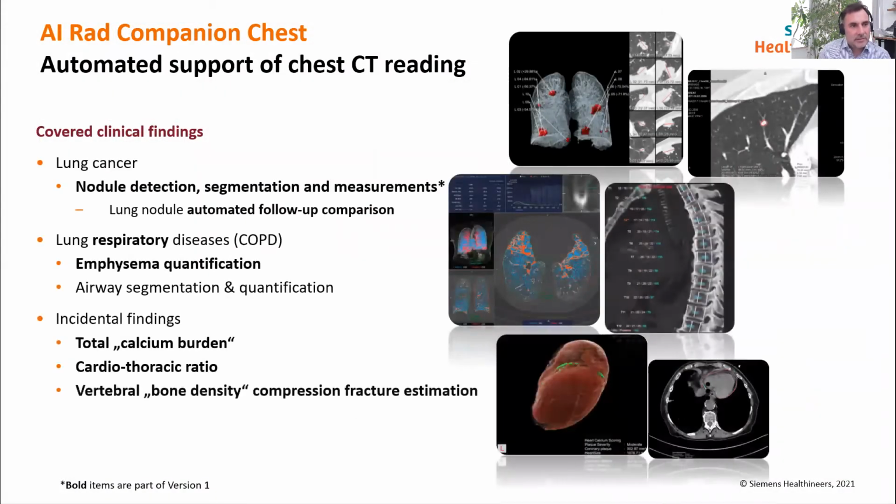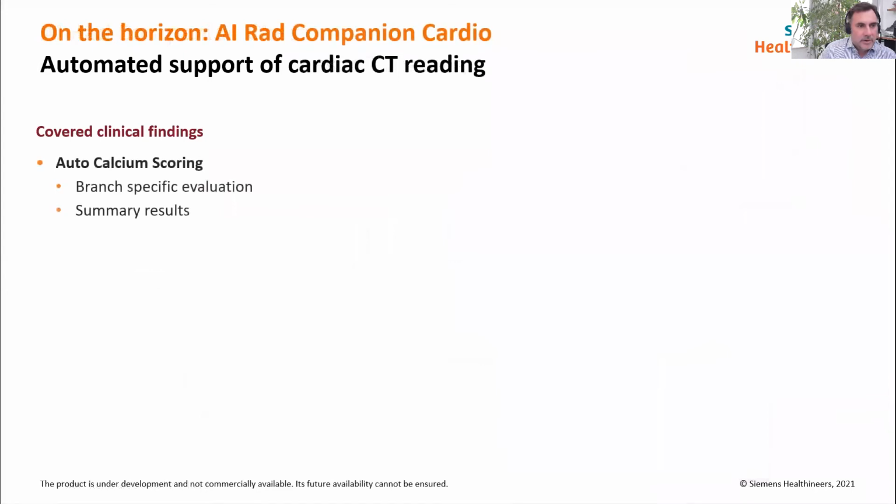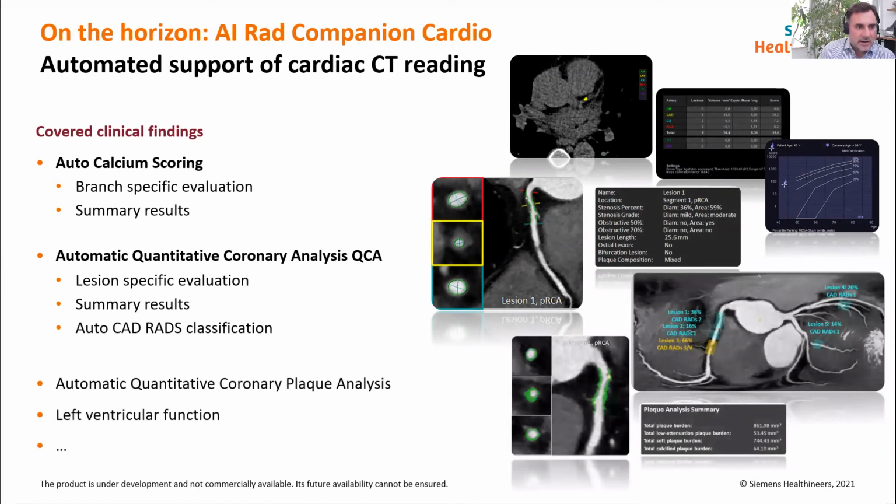We already have as a product the AI Rad Companion Chest, which provides automated support of chest reading with automatic lung cancer screening, nodule detection, COPD analysis, emphysema quantification, and so on. And we are also working on a dedicated AI Rad Companion for cardiac, providing automatic calcium scoring and automatic quantitative coronary analysis.